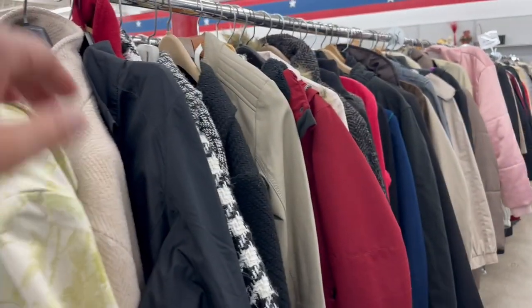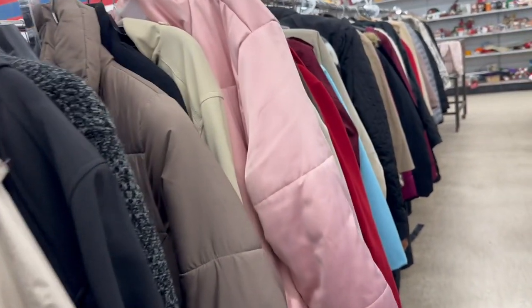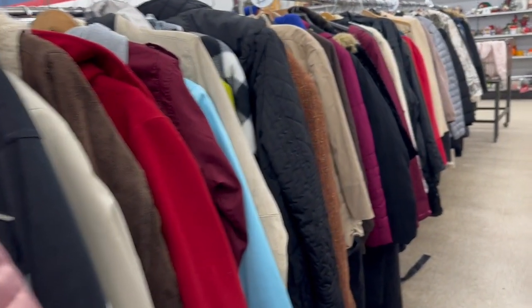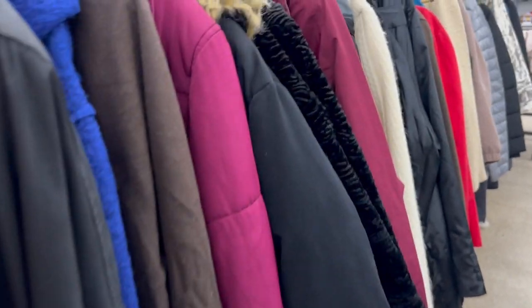After looking at the home goods sections, I decided to go and look at more coats, because why not? You always need a coat. Luckily, I did not find one that had to come home with me, but they had a pretty huge selection.